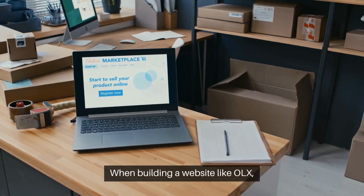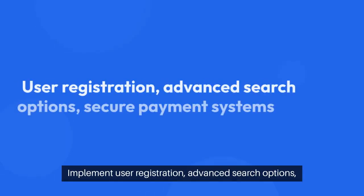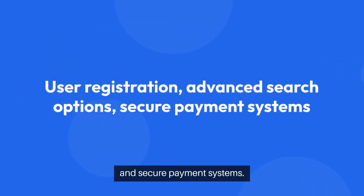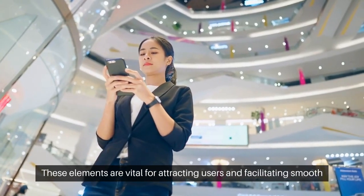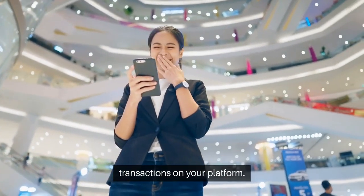When building a website like OLX, focus on essential features that enhance user experience. Implement user registration, advanced search options, and secure payment systems. These elements are vital for attracting users and facilitating smooth transactions on your platform.